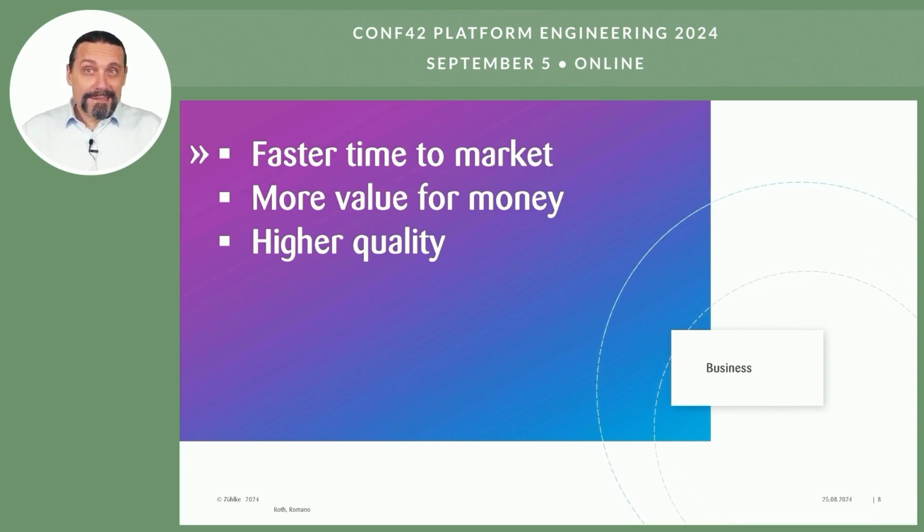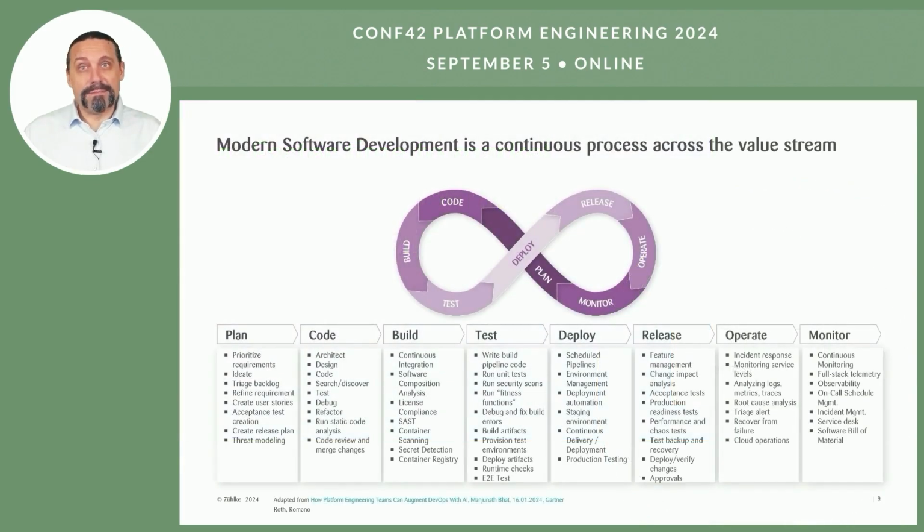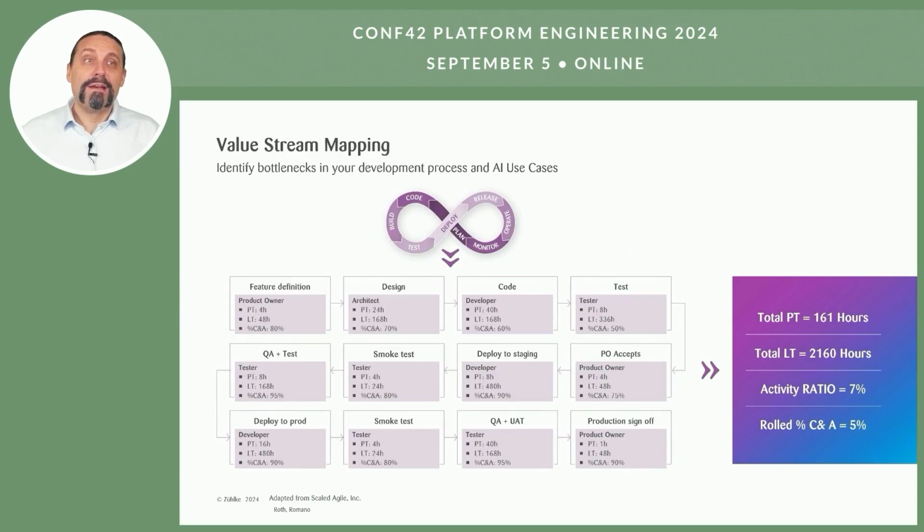Now, with that, what we need to do is we need to analyze our value stream, because modern software development is a continuous process, which you can see there in that infinity loop, across the whole value stream. And of course, when you look at the value stream, then you have different practices that you are doing in that very process. Now, I already told you what we need to do is analyze that value stream. And for that, we use value stream mapping. And this is a very important technique to identify the bottlenecks. And this is also where we potentially can then use AI.